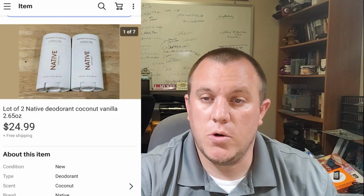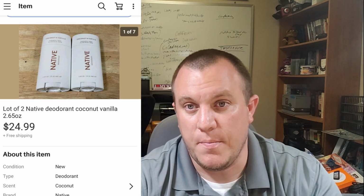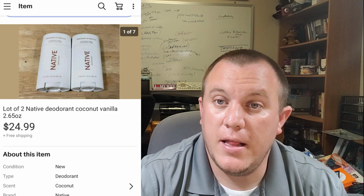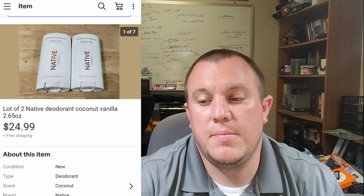It's probably worth your time to take a look at them. This is a little, I guess, a retail arbitrage. It's basically a discount store, and they sell a lot of stuff there that they get from pallets and things like that. These were 2 brand new deodorants, the coconut vanilla, I guess, scent, and they ended up selling for 25 shipped, and we paid about $2 each plus tax for these. So that was a pretty good deal. The only downside was they didn't have any more. I wish they had more so I could have done a multi-quantity listing. Those are the best. Here's a pedal.